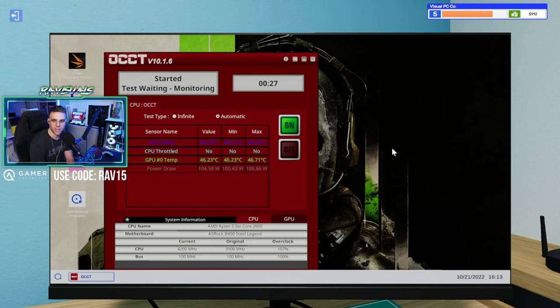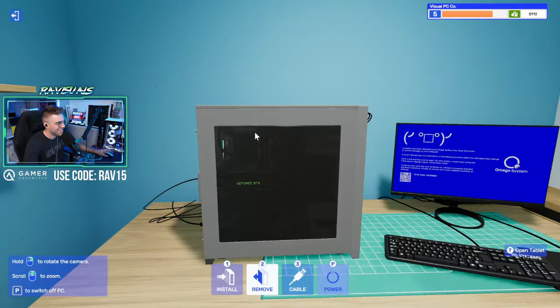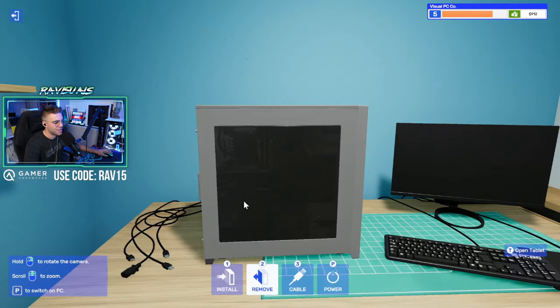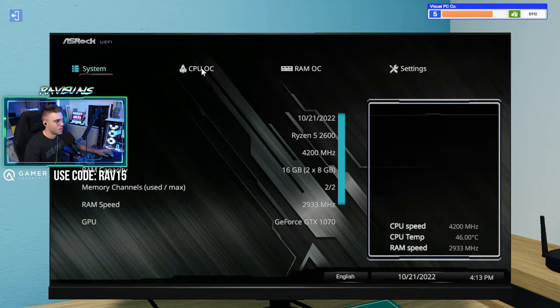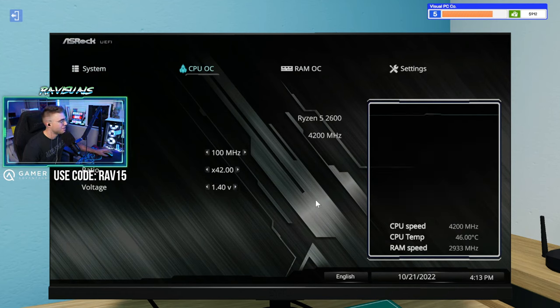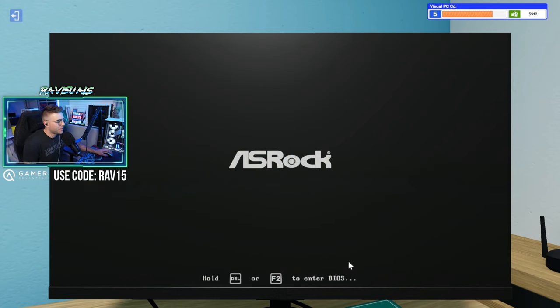This is actually kind of fun. Sorry, guys. Let me put it over here. No! Maybe it needs more voltage. What do you guys think? We got to dial it in, you guys. What do we think, chat? Do we keep it at 4,200 or maybe do we turn it down a little bit? Maybe 1.4 volts? Let's try that. Turn voltage more? We're doing it.